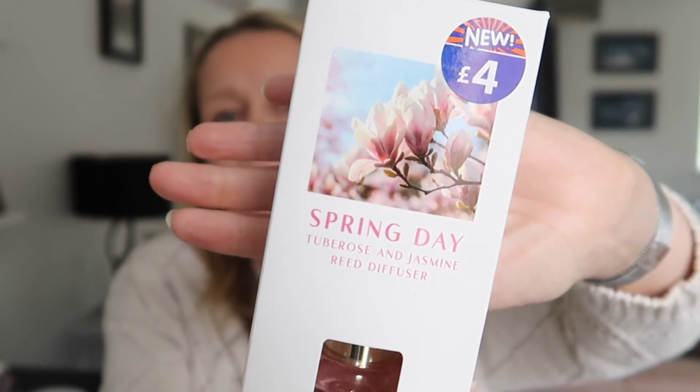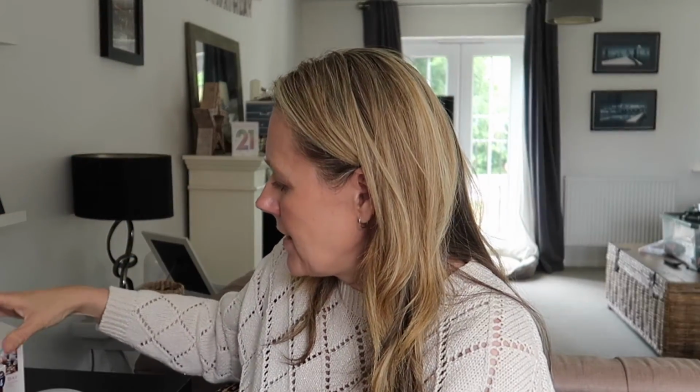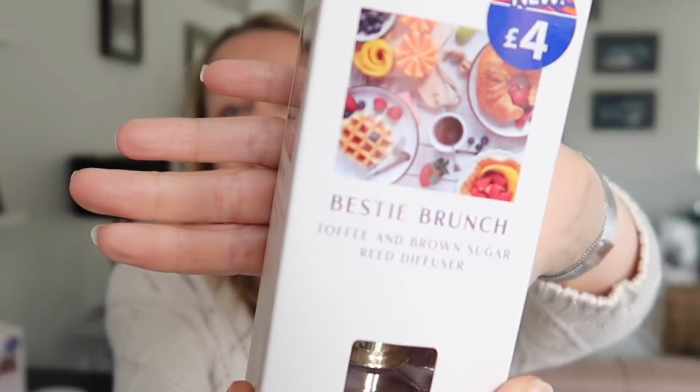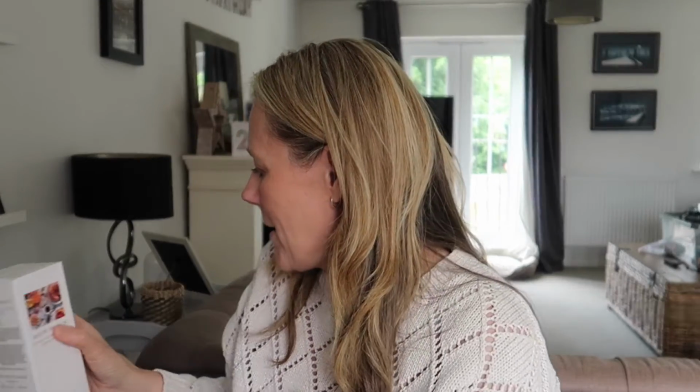So I got this one, which is Spring Day, obviously spring-like, and that was £4. I'm gonna have that one in here in the lounge. And then this one, which just smells divine, is called Bestie Brunch. Is it going to focus? There we go. Bestie toffee and brown sugar. So it basically smells like waffles, but that's great for a kitchen, I think. So yeah, those were really nice, £4 each.